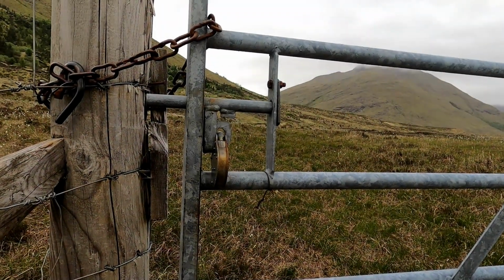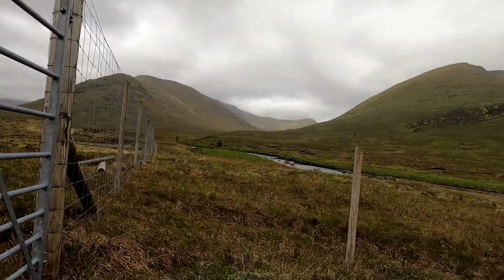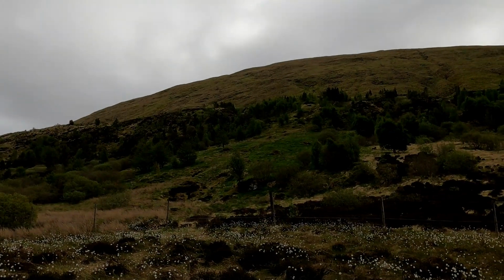Well, that's a bummer. If I'd known I was going to be stuck in this side of the fence, I would have just waded the river. Kind of want to be up there. Okay, failed that intelligence test. It wasn't locked even though there was a padlock on it.